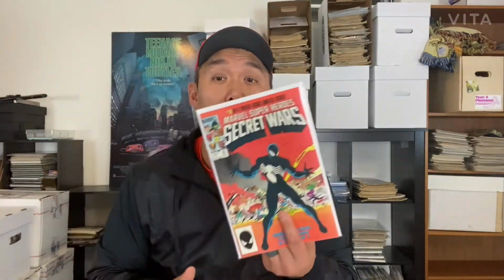So if you see this, it's a pretty iconic cover. Can't really miss it. Pick it up, pull it out of a pile. Always worth it if you pick it up for $10, $20. It's a great book to have.